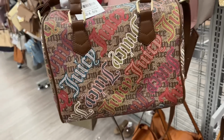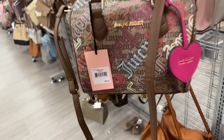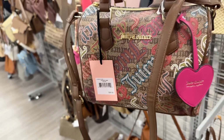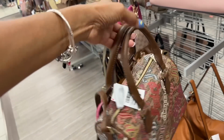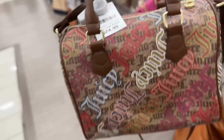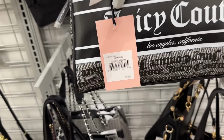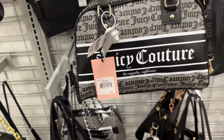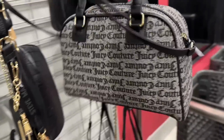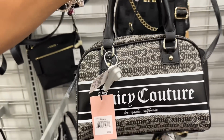Burlington is back with these Juicy Couture satchels. So this is the front and this is called Chestnut Chino satchel. Retail for $99. It's like a speedy 25, top handle, shoulder strap, and this is $25. So this one is also Juicy Couture, black beige, retail $89, and this is the bowler bag. So you have a top handle, a shoulder strap, and this is for $28.